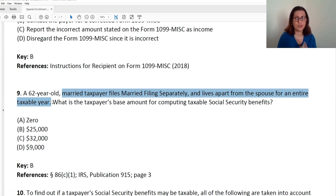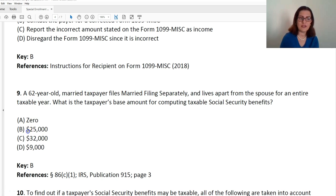If you have a person who is married filing separately, most of the time they're at a big disadvantage and their Social Security benefits end up being taxable on an MFS return. However, if they are living apart from their spouse for an entire taxable year, then they get the $25,000 base amount and they get to figure the taxable portion of their Social Security benefits just like a single person who is not married at all.